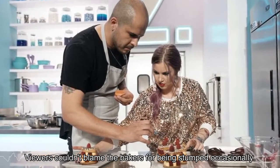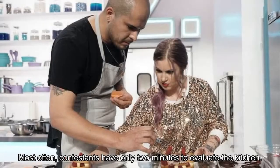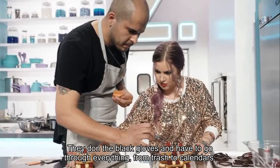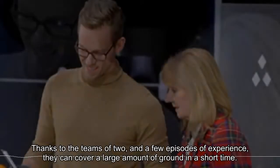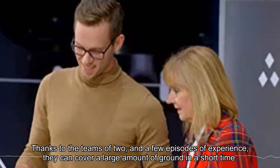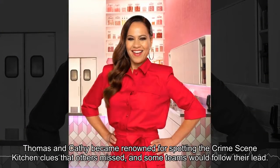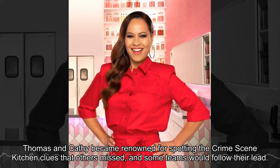Viewers couldn't blame the bakers for being stumped occasionally. Most often, contestants have only 2 minutes to evaluate the kitchen. They don the black gloves and have to go through everything, from trash to calendars. Thanks to the teams of 2, and a few episodes of experience, they can cover a large amount of ground in a short time. Thomas and Kathy became renowned for spotting the crime scene kitchen clues that others missed, and some teams would follow their lead.